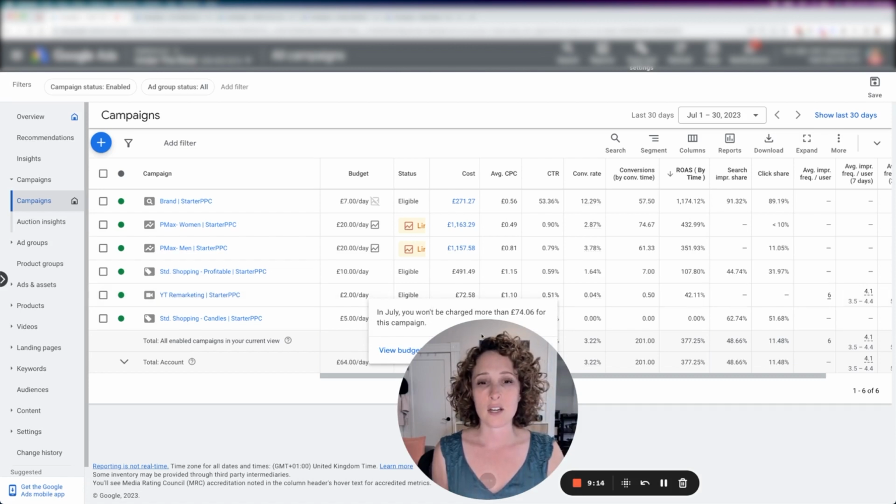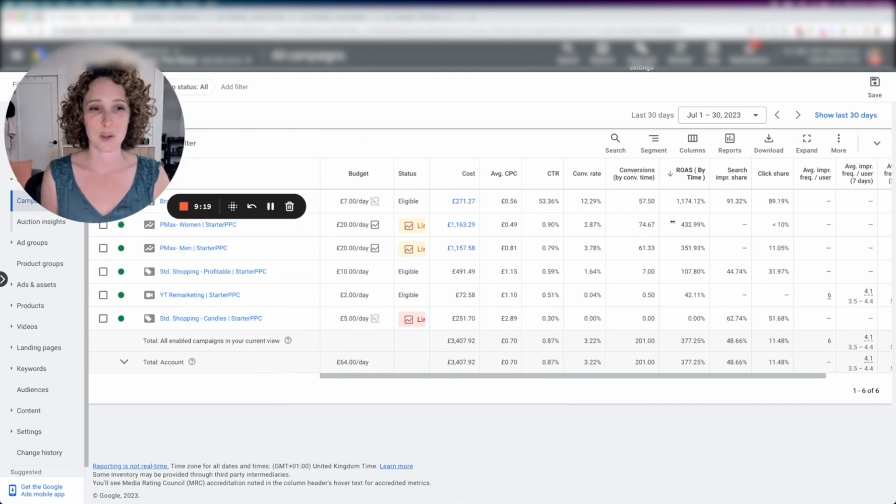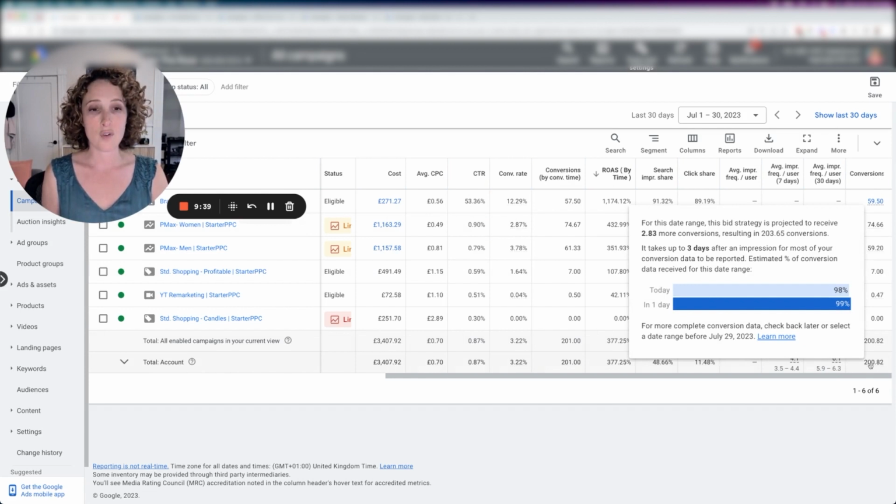Oh, another thing to consider is how important remarketing is to you, right? How much money do you want to dedicate to remarketing? For this, I try to think about how long the sales cycle is. Here is one good way to figure that out. If you pull up the conversions column, not conversions by time, but just conversions, and you go down to the account row, you can hover over the number, and a pop-up shows up that says it takes up to 3 days after an impression for most of your conversion data to be reported. So now you know, my sales cycle in Google Ads on average is 3 days.